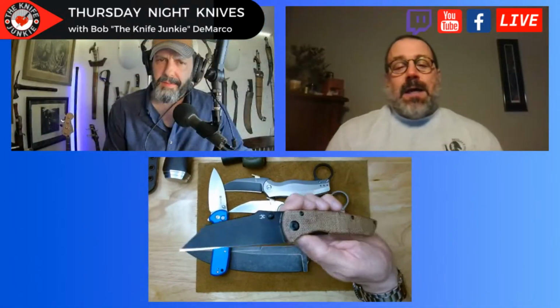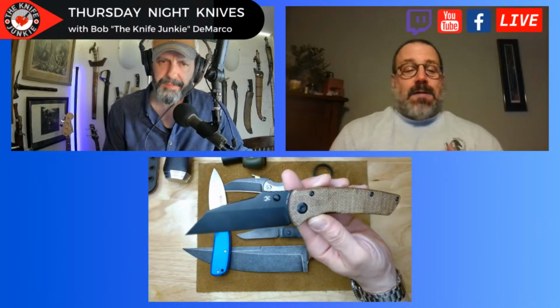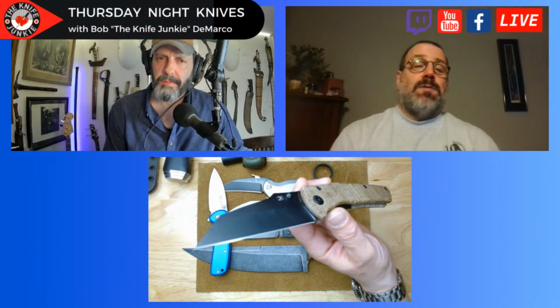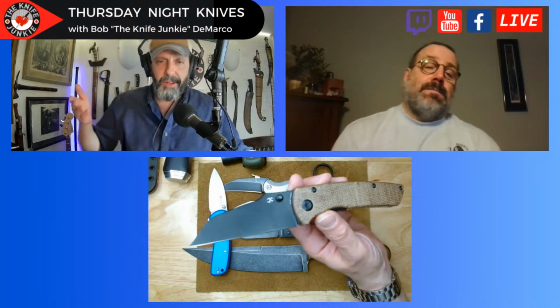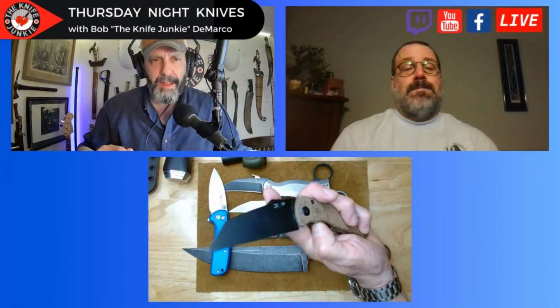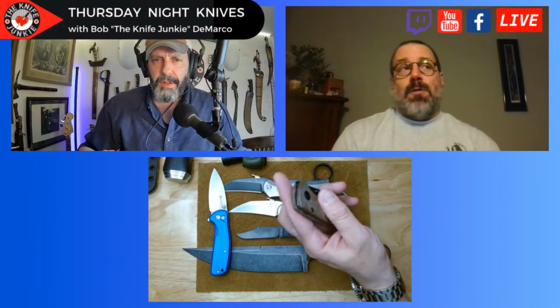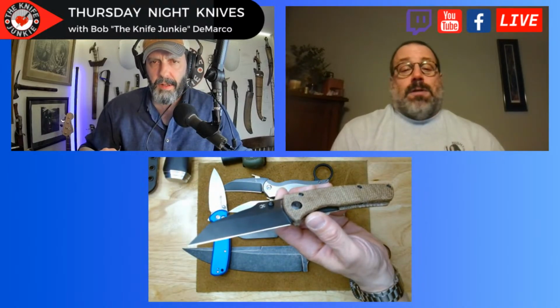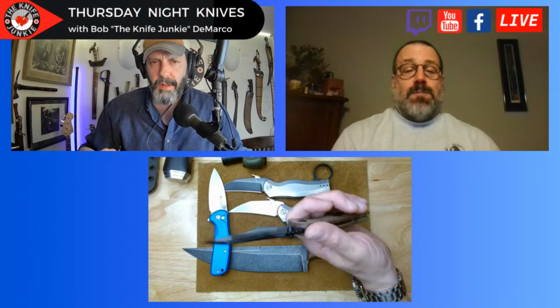It's their version of the Axis lock, and they've actually, I think Dave had it on his channel recently, made it an adjustable spring too. Oh, that's right, with the Ultem scales, right? Yeah. So that part was all them. They decided that would be a good way to go with that, and I couldn't disagree at all. I mean, it looks perfect.